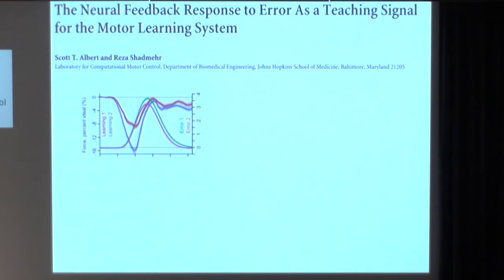Okay, here they take trials in which there are two perturbations in a row so that they can also measure the decrease in error. And you see that the error in the first trial is the green line, and the error in the second trial with a perturbation is less. So the subjects are learning. And this blue line is the EMG in error clamp trials. So this is the feed forward command, showing how much they have learned after one trial and after two trials, okay?